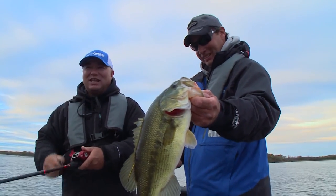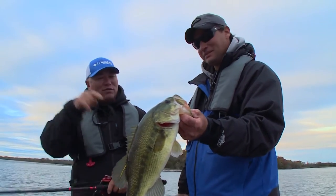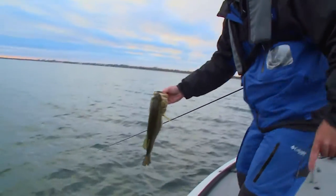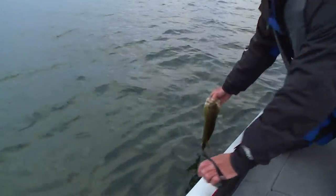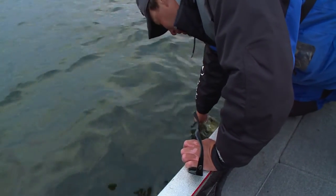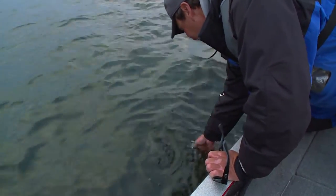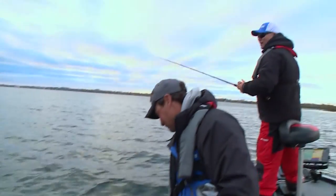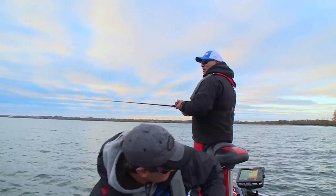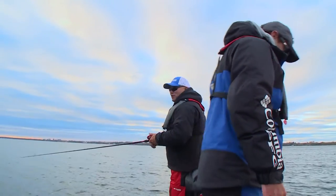Oh boy, he catches a tagged fish. Well, let's find out the information on it. Should be very interesting. What do you think that tag says about him? How old he is, what he likes to eat, places he likes to go? No, it tells you when he was caught before. We'll find out when it was weighed in and what year. It might have been tagged this year or last year. Should be interesting.